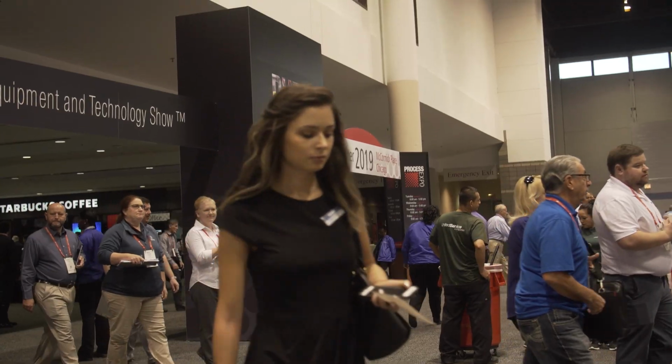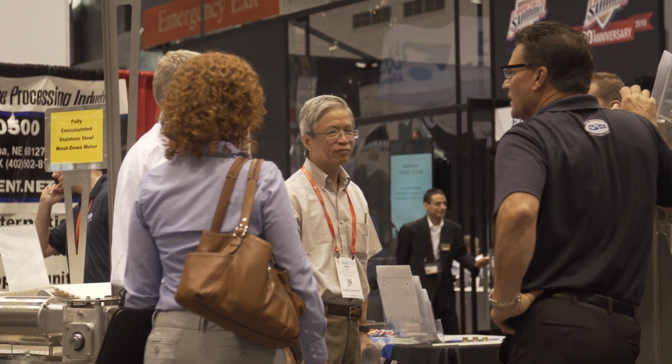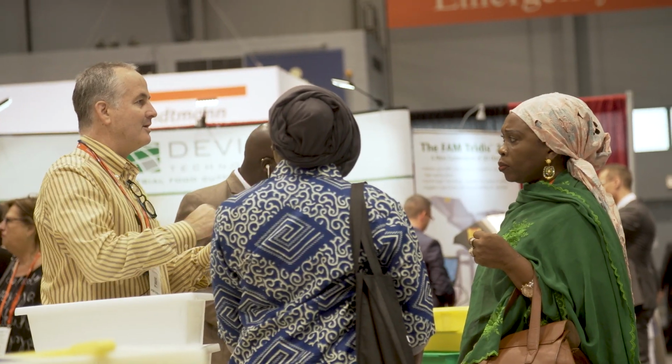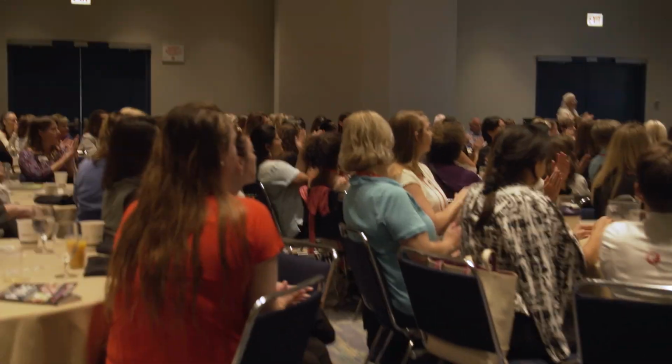Attendees from all segments, from the bakery side, from the dairy side, confectionery. It's a nice broad range of attendees coming this year. The show is valuable to attendees from other segments to see what's going on in these other markets. There could be ideas that they may not have thought of before, or a machine can be used in a way it wasn't initially designed.